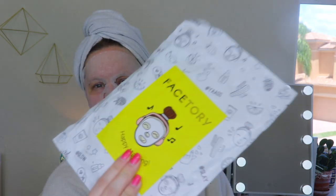This subscription is available through Cratejoy, which I love, and it comes in this cute mailer every month, which I love. It's a resealable bag, so if you want to keep your face mask in here, you can. Last month we got a lot of summer themed masks. Like the one I have on today is called Dear Aloe.